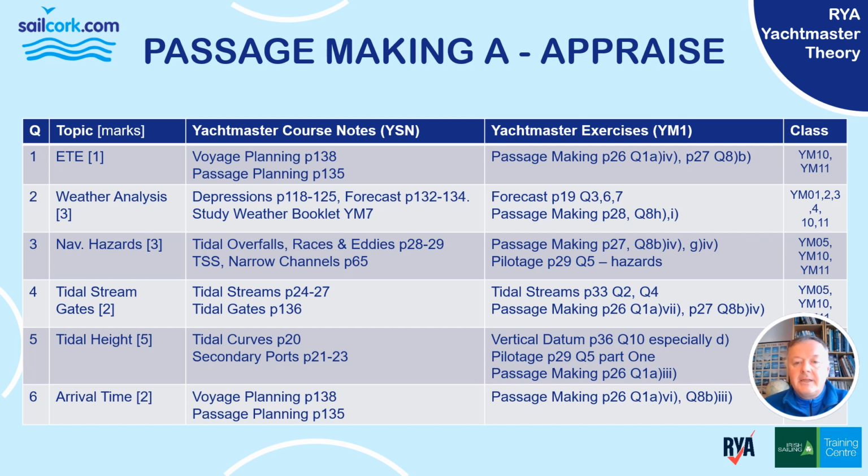Look at the tidal heights. Pretty obvious, you need to assess the tidal heights for your departure port, which will help you determine your departure time, and likewise your arrival port. You've got to stay on top of your secondary ports skill set here. And that all leads to putting together a picture of what you think the arrival time is, which is gathered from the previous questions.